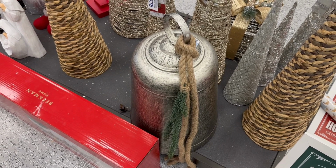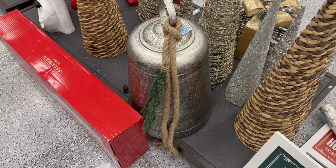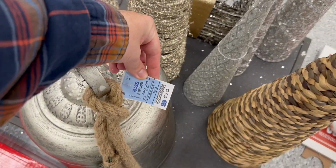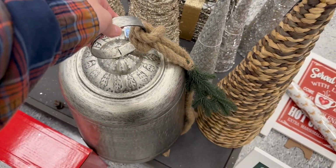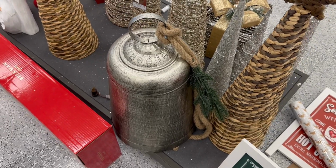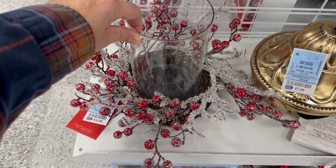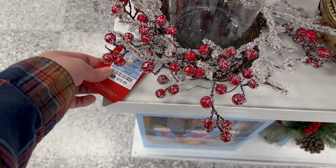Ross had these really ginormous bells. They're really nice, and they're actually not bad for the price at all, you guys. So if you are looking for something as large as this to decorate an open space in your home or your front porch, then I definitely recommend that you head into Ross to check out what they have, because they have so many ginormous bells in different finishing colors, so you will definitely find something.